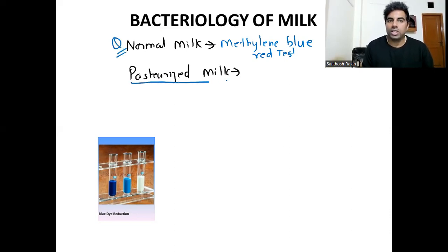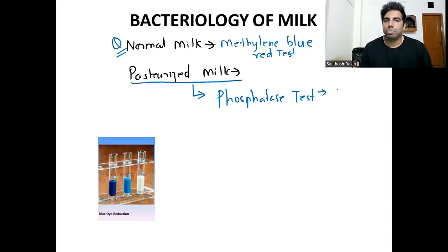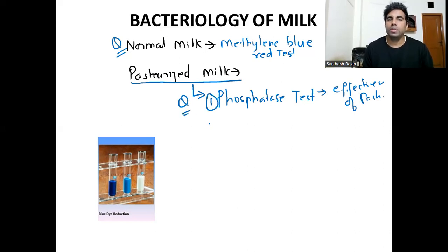But for pasteurized milk, what tests are available? One is the phosphatase test. This is the best test. The phosphatase test tells about the effectiveness of pasteurization. This question was asked many times. Remember, okay? Phosphatase test. But not only the phosphatase test, we can also do other tests: the turbidity test and the standard plate count.